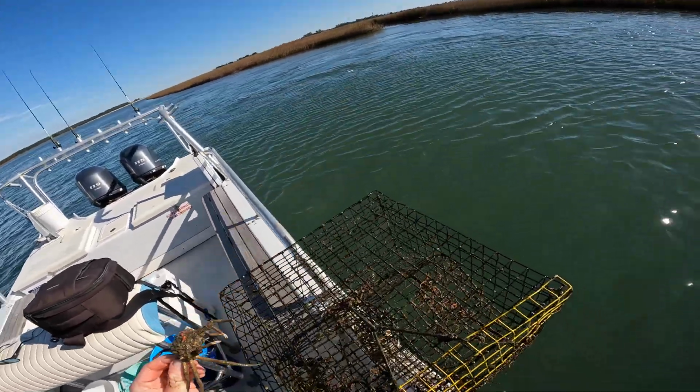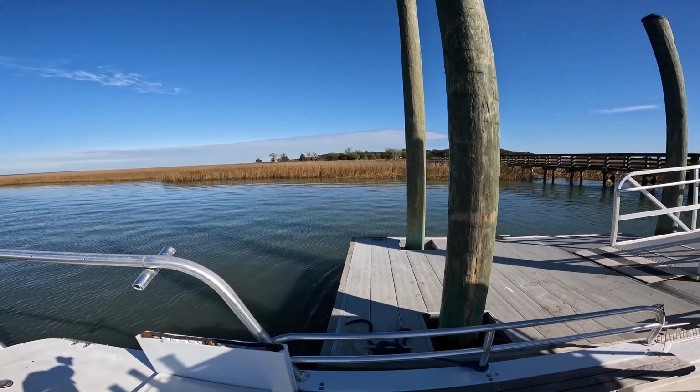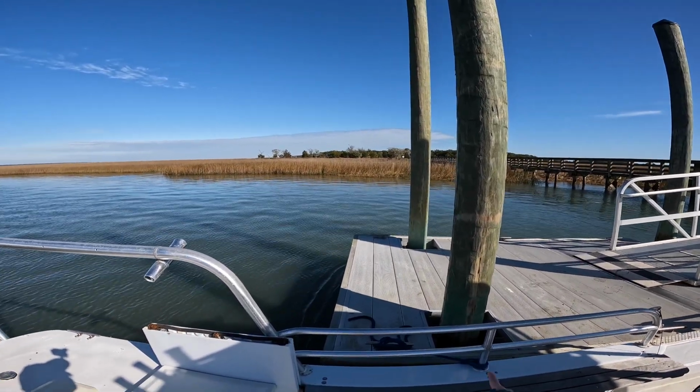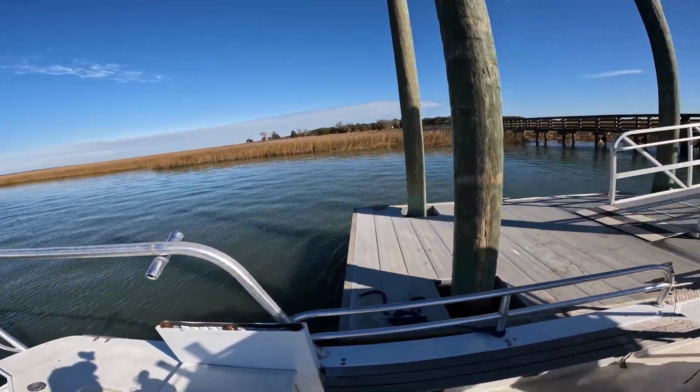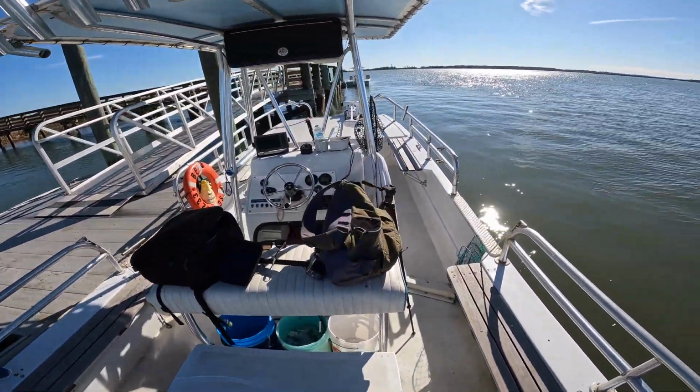Super cool. So this is pretty wild. I was just filming the intro, showing the boat off. Bald eagle just landed on this tree, posing perfectly. So I'm gonna get my camera set up. Let's go check them out.